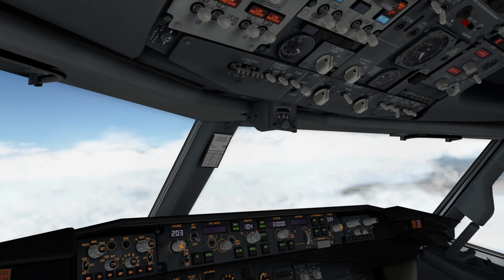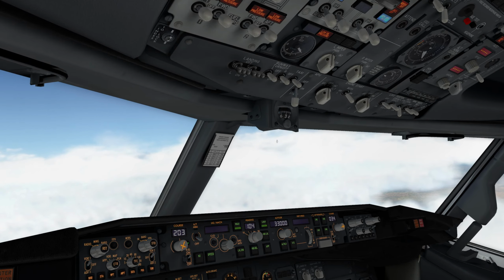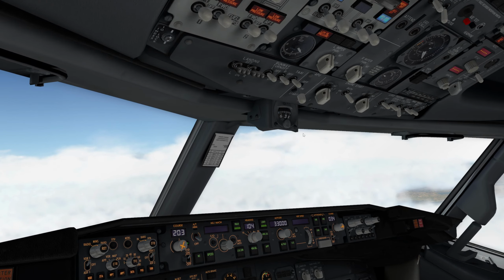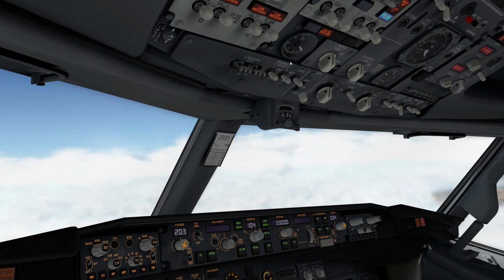All right, let's try starting up the APU. We'll see what happens. Holding it down. And doing this actually takes a huge lot of charge out of the battery on the aircraft. You can see there absolutely nothing happening whatsoever.